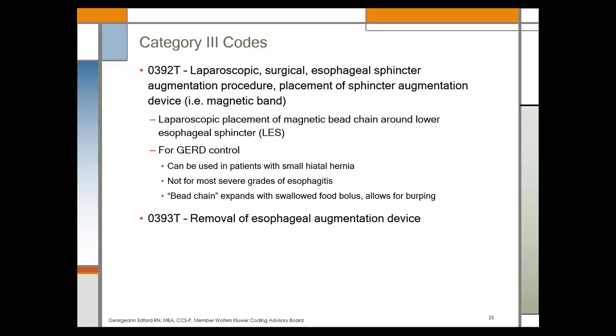There's a category 3 code, 0392T. It's a laparoscopic surgical esophageal sphincter augmentation procedure, which is a magnetic band. If you think about 2 magnets, it's the placement of this beaded chain around the lower end of the esophageal sphincter, and they stick together. Can't see my hands doing that, but it's used for patients with a small hiatal hernia, not ones that have a huge one that they would do surgery for. And it's not for the most severe grades of esophagitis, but this bead chain expands when food goes down, and it does allow belching, and I like the word burping better. And the 0393T is for the removal of the device.